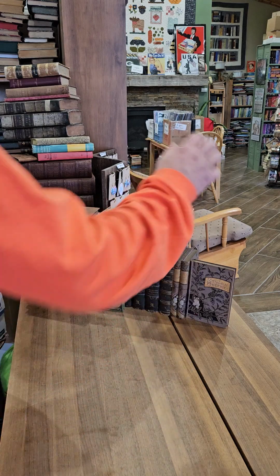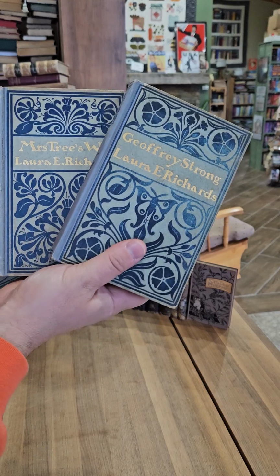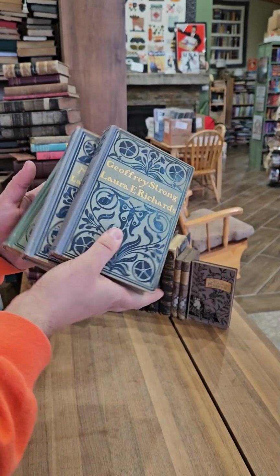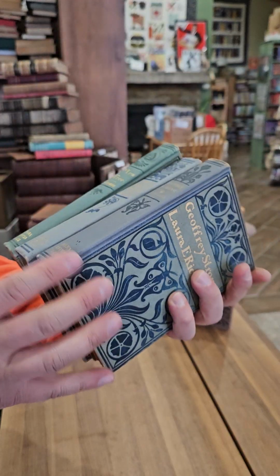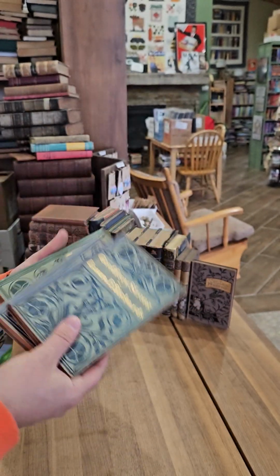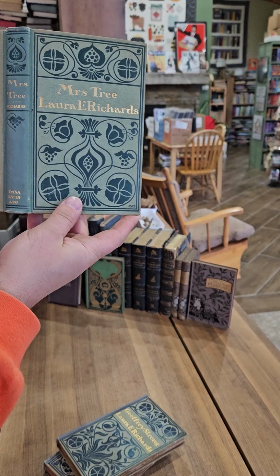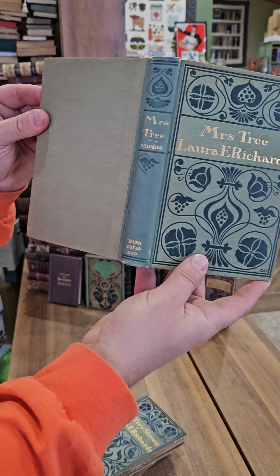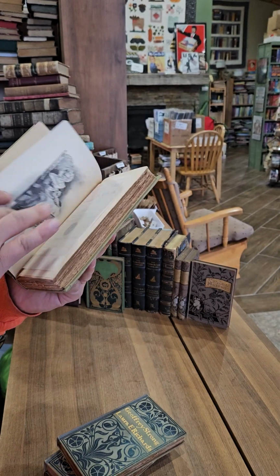I will take payment via PayPal, or I suppose you can mail me a check or pay with cash if you're local. So first off, we got these 3 Art Nouveau bindings. 3 different titles. Really pretty. They're kind of greenish into light blue. Miss Tree by Laura E. Richards. Nice little inscription written inside the front cover on that one.